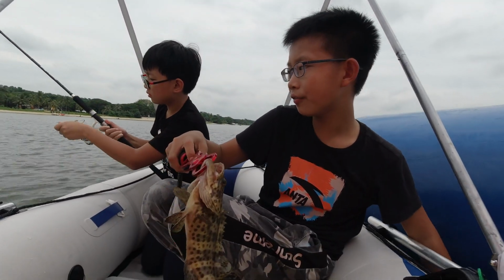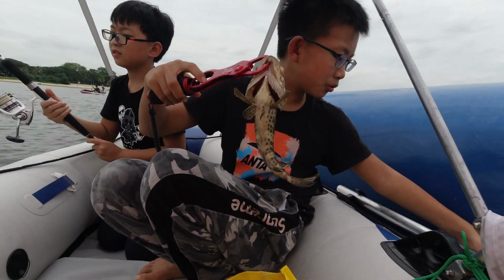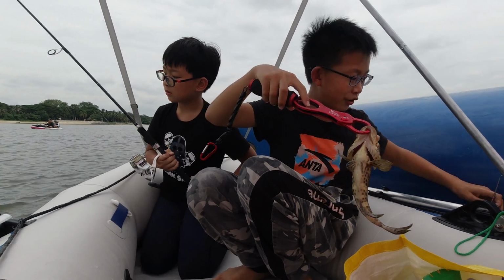So right now we have a lot of the live fish, and we're going to try to catch more. It's only like 12. But the dry spell is over. We finally got a good eating fish.